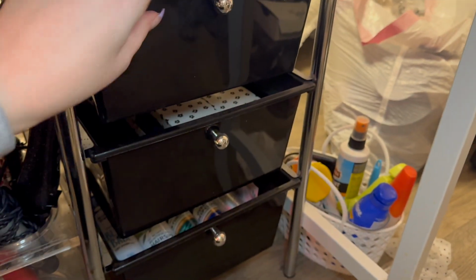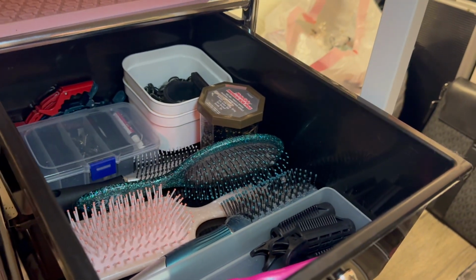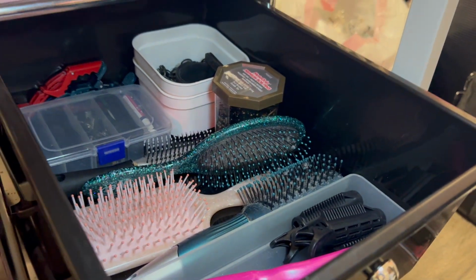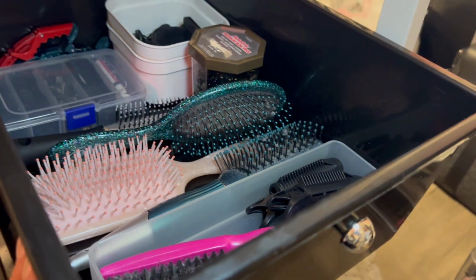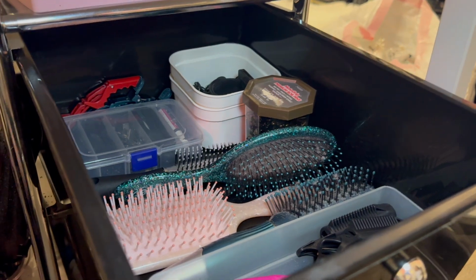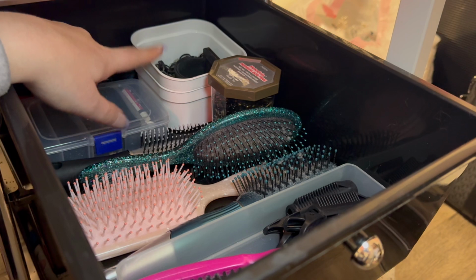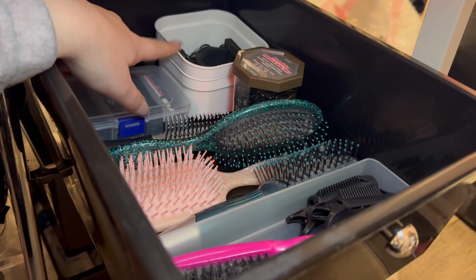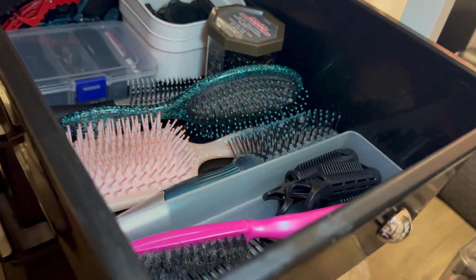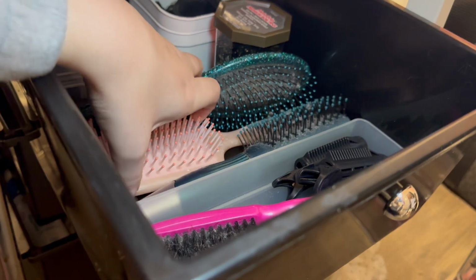And then the hairbrush drawer, I have very few hairbrushes now, thank God. I don't know why I had so many to begin with. I only kept the things that I actually use, and then I do have my little travel kit back here, some random bobby pins, and the little rubber bands back here. But yeah, my actual hairbrushes that I actually use, and I did clean the hairbrushes.